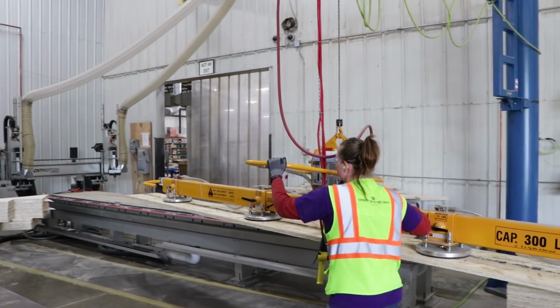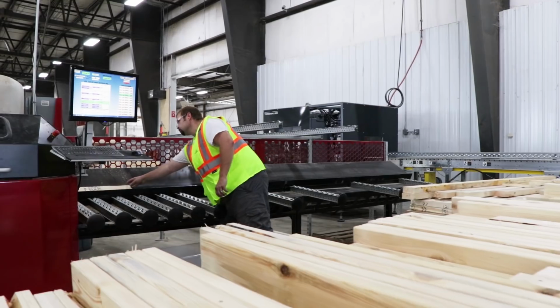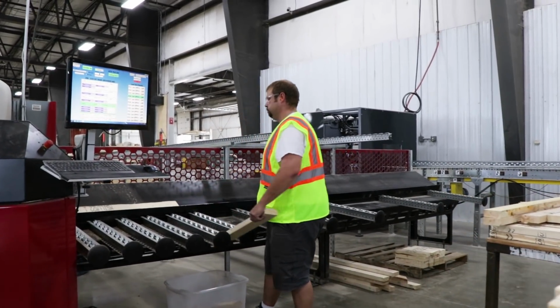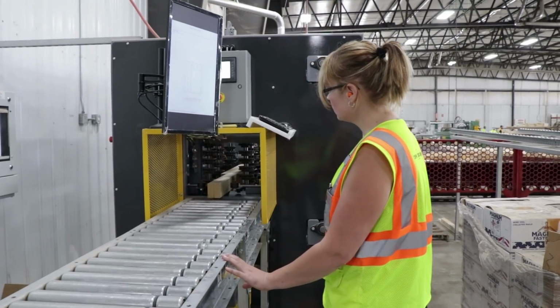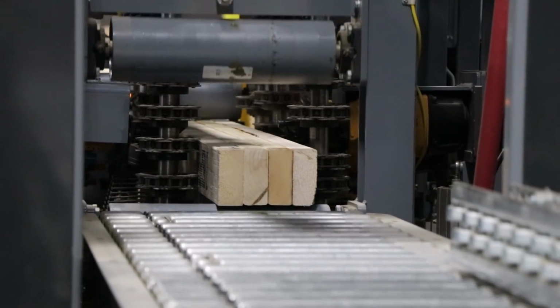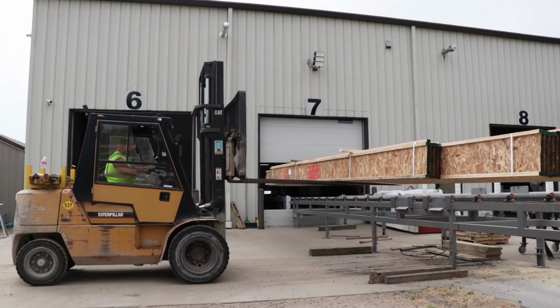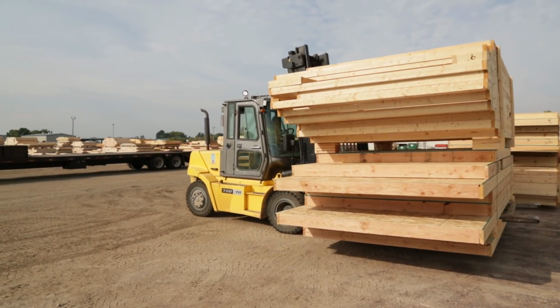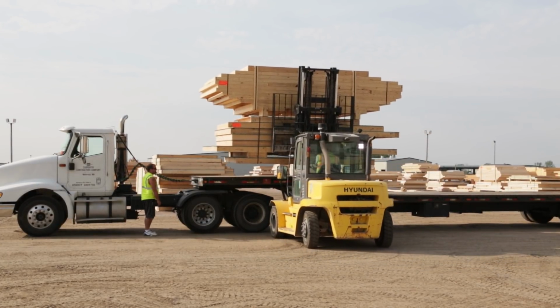By strategically implementing automation, we've increased quality and productivity while improving our employee ergonomics and safety environment. Our employees are cross-trained for each station and are encouraged to provide feedback for continuous improvement for the process in which they are involved. Wall panels and floor panels are staged on our truck in order of schedule priority.